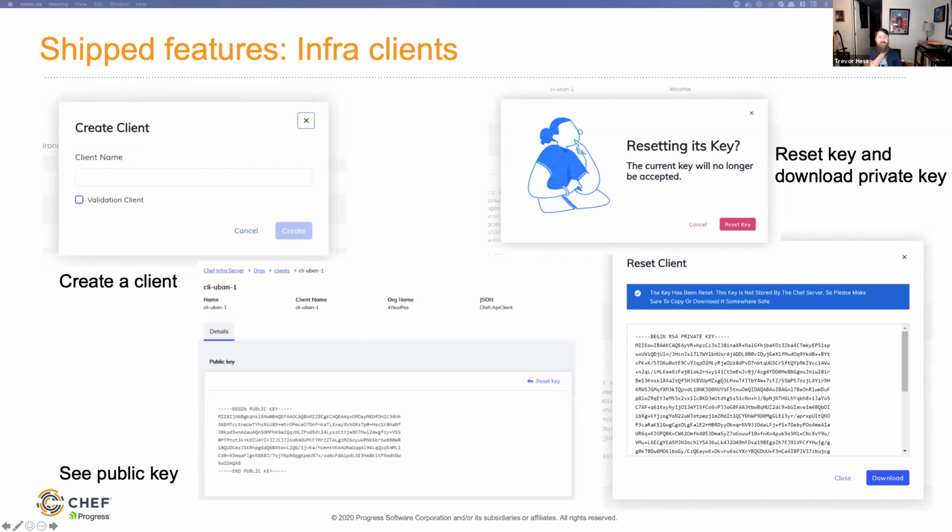So Infra clients, we also made it so that you can manage those clients a little bit easier. So you can now create clients and get those tokens, see the keys, reset and download those keys all through Automate, which if you were not doing this through the CLI before, you had to do through our Manage tool.